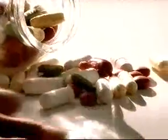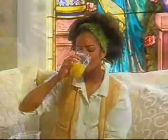Especially when it comes to things that we're going to put into our bodies. Take supplements, for example. Supplements are a specialized form of food that millions of people use every day. But do you really know what goes into the supplements you take? Does it matter? Actually, it does.